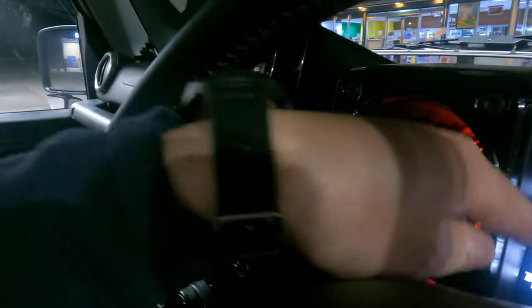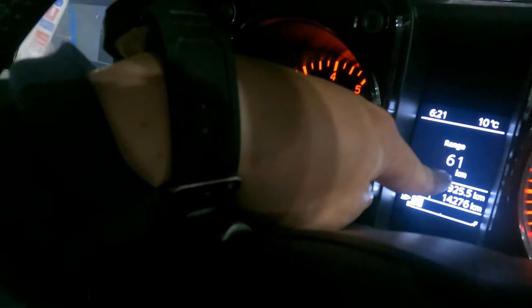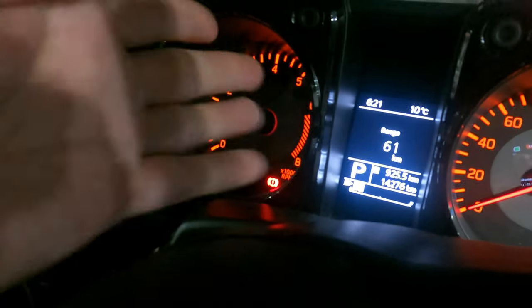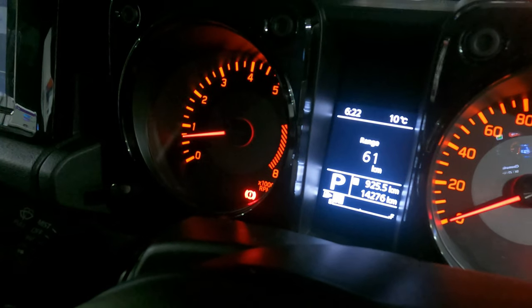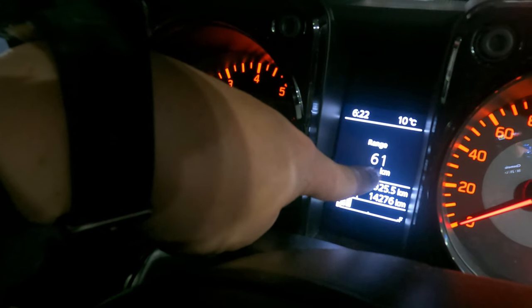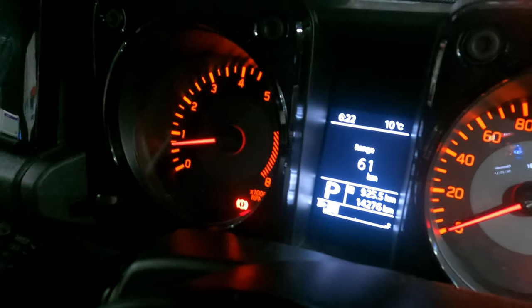And we are now here at Anna Bay Petrol Station. And yeah, now I know what this is. This is the range for how many more kilometers remain with my petrol. Yeah, 2 bars, and then it can reach up to 61 kilometers more. I learned that because of your comment, and yeah, thank you very much.